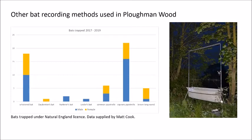So we've never had a Daubenton's bat. We've never had a Natterer's in the box. We've had Leisler's, we've had common pipistrelle, we've had soprano pipistrelle, and we've had brown long-eared. So that is also showing that soprano pipistrelle has certainly been the most commonly caught bat in terms of numbers. Could be lots of other factors, but surprisingly, whiskered bat number two.